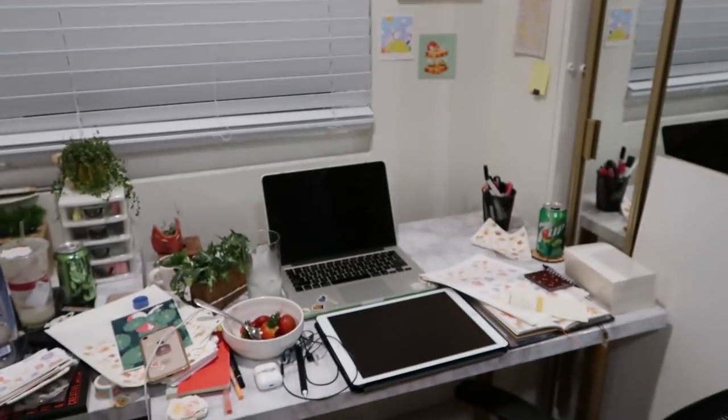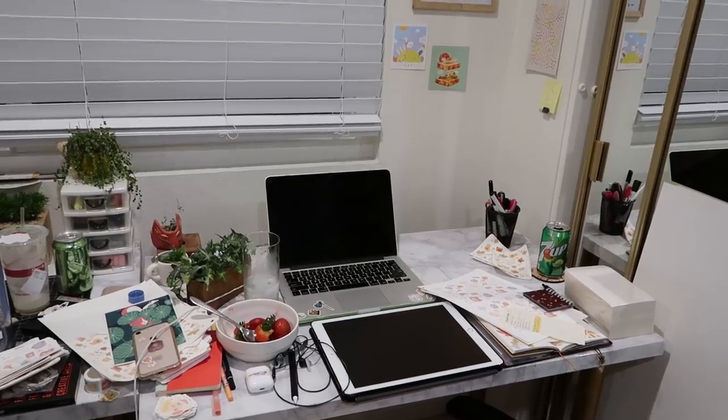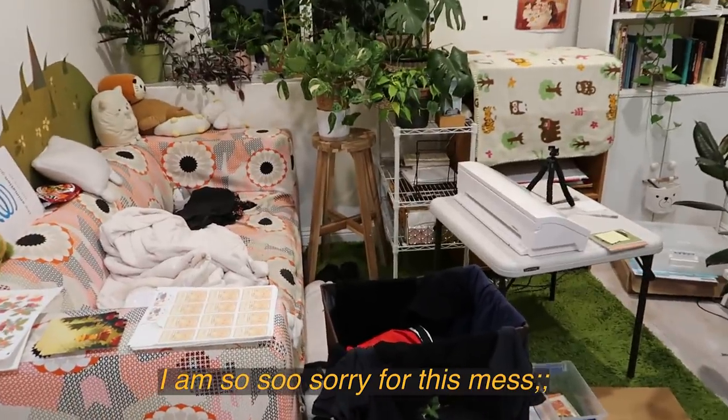Hello. I just got back home. I went to the office to drop off my last things for my work. This is where my Cintiq was, and now it's returned. And also, my room is a gigantic mess, and I need a clean.